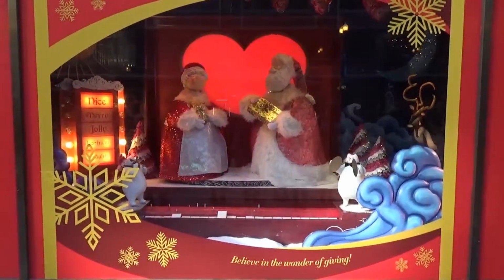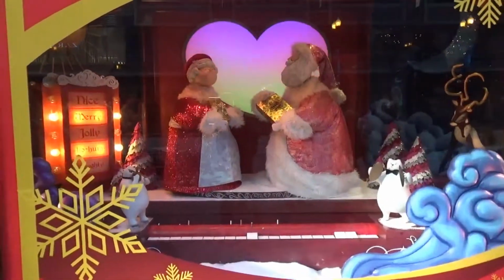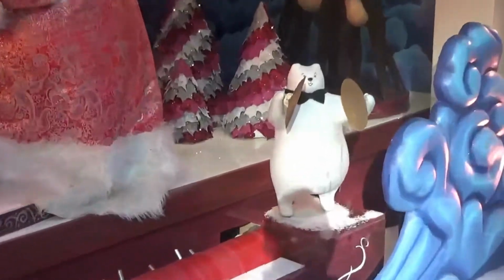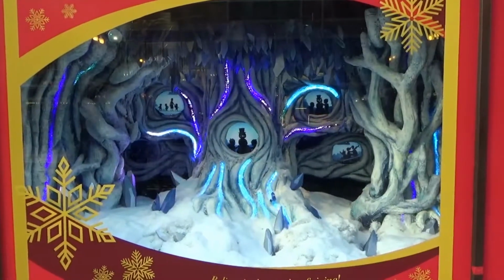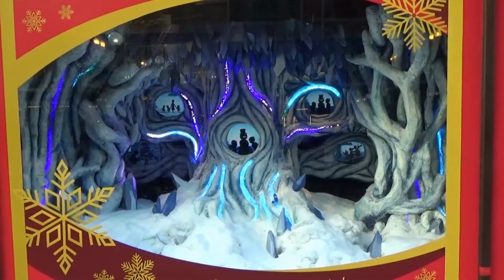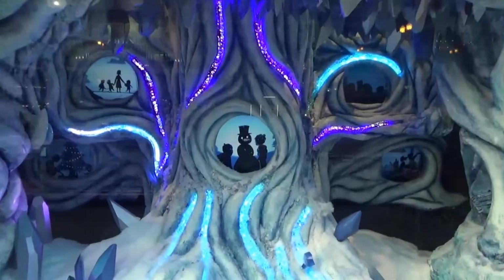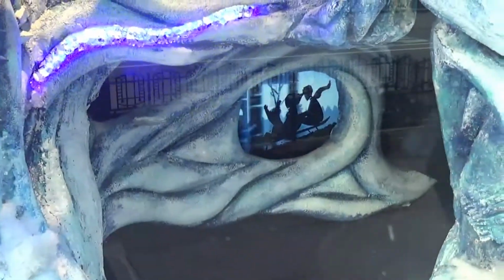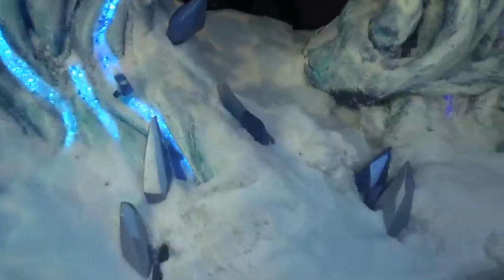There's the mouse doing the snow angels. Believe in the wonder of giving. And this is Santa and Mrs. Claus. That's a cool one. Each other presents. This one has a snow scene with a big tree and the kids decorating a snowman and sledding. Really cool. And all the big chunks of ice.